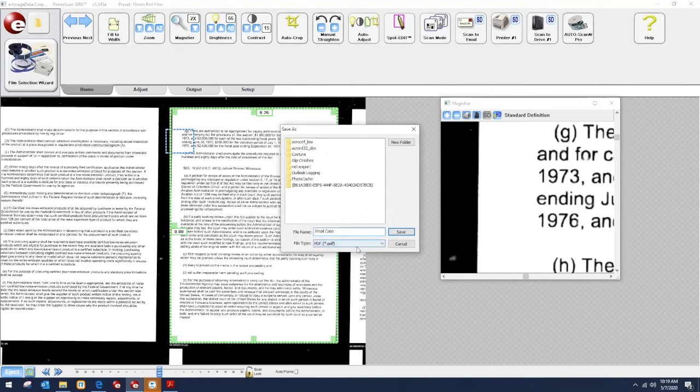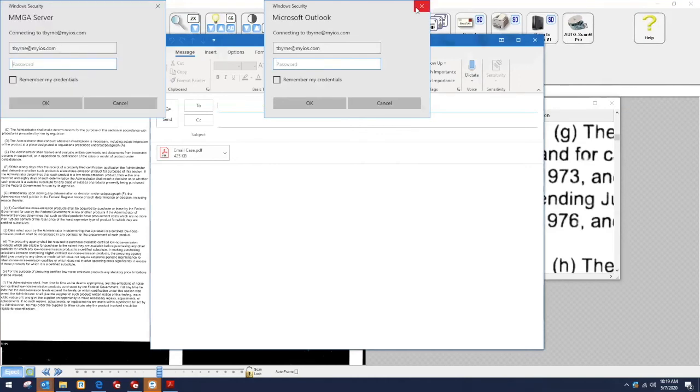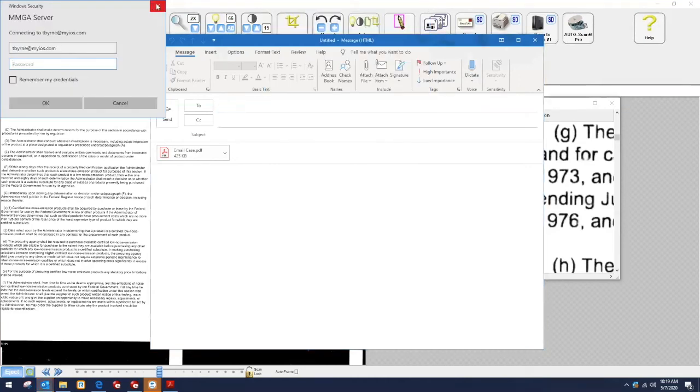Okay, we can save it as a PDF. We could save it as other things. There are our other PDFs, multi-page PDFs, single-page PDFs, things like that. Let's do a save. Okay, and it will launch Outlook in the background. We'll get rid of this, get rid of that.